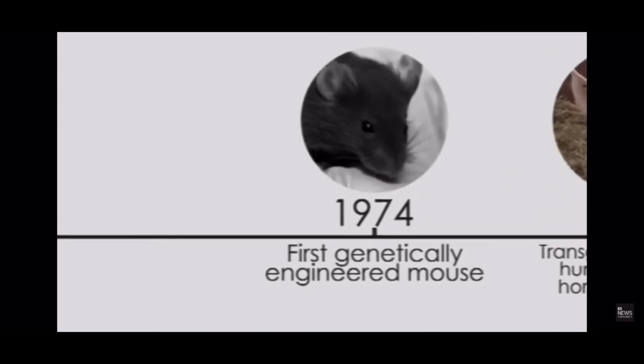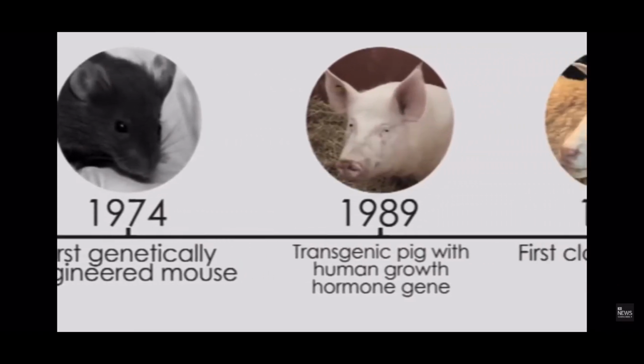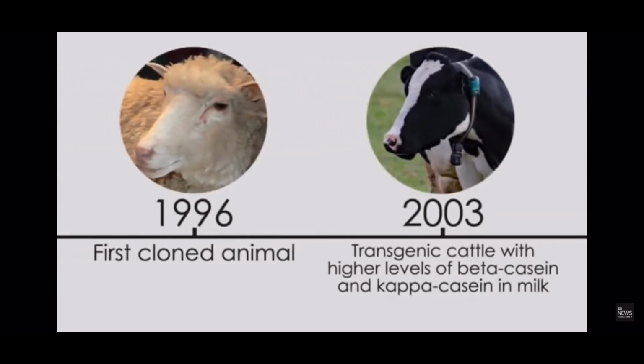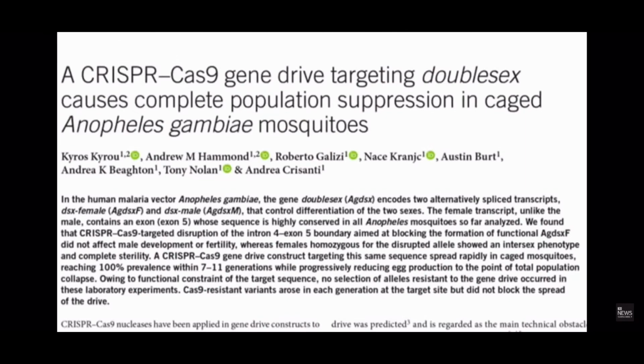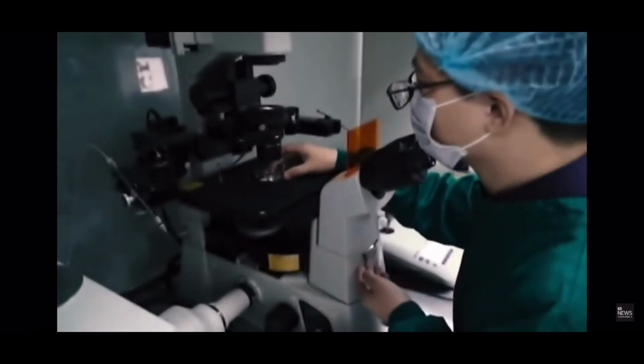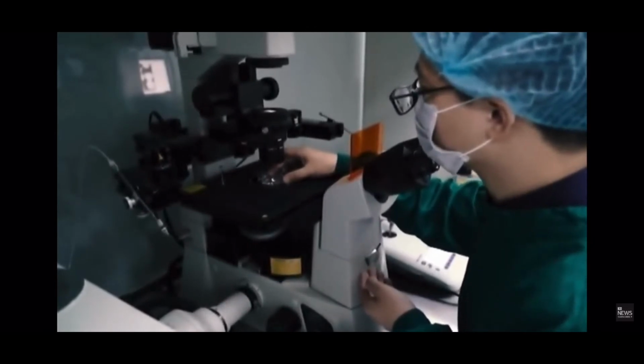And while gene editing technology has been in development since the 1970s, CRISPR has become a more precise and cost-efficient means of editing genes. Scientists in London used it to find a key that could wipe out the world's mosquito population. And researchers in New York have used it to grow tomato plants with fewer excess branches. The products of these advances are at this stage confined to labs.